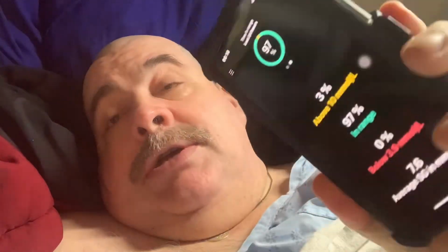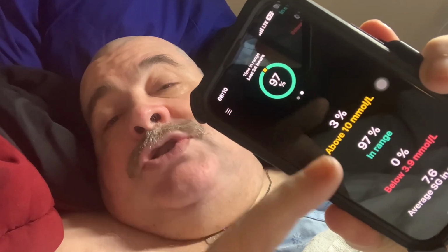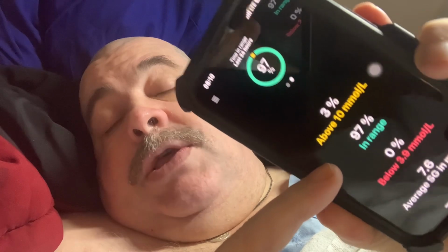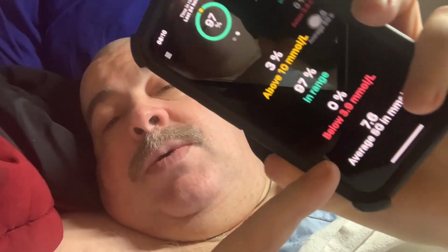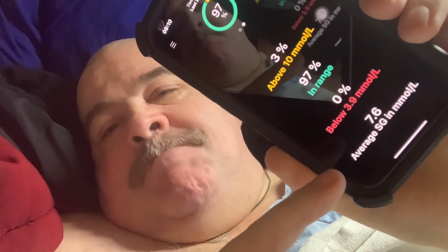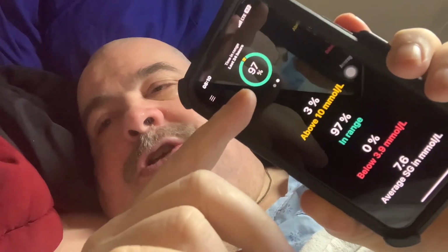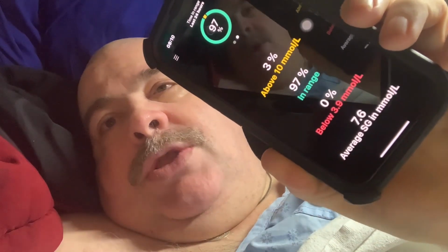Time in range, same as the last video. 97% time in range, 3% above, 0 below, so that means 100 there. Average blood sugar is down again. All those days I was up and gained like 27%. Now we're looking good. I think my body is finally liking the pump.